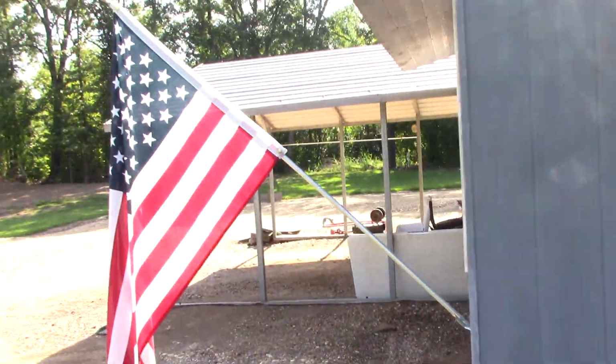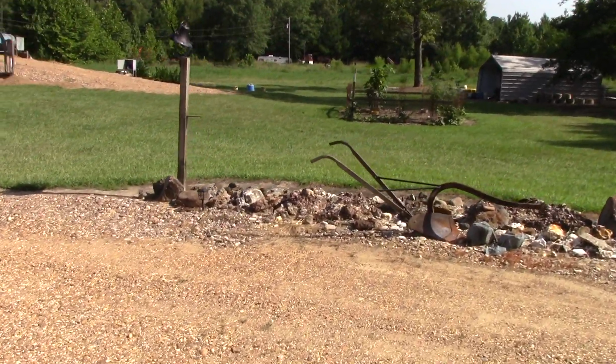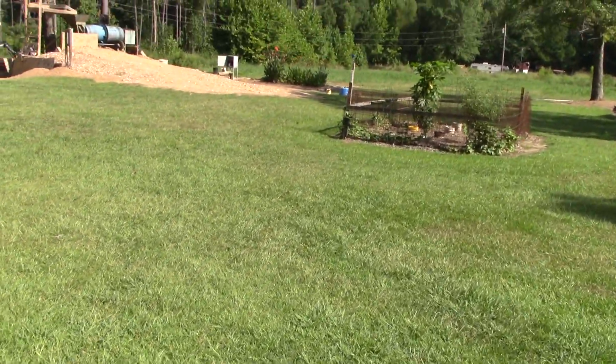Let me run over real quickly to show you the other garden. It's on the other side of our rock garden. You don't have to water the rocks, that's the good thing. But I do want to show you one thing in particular.